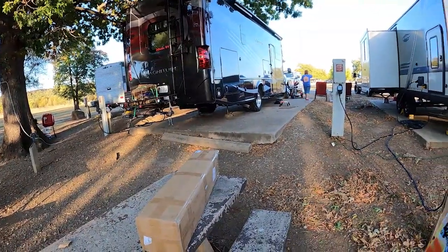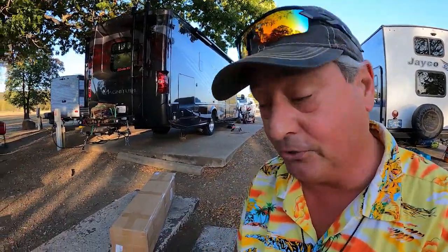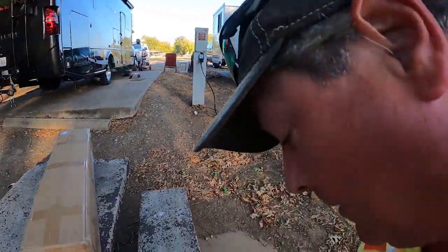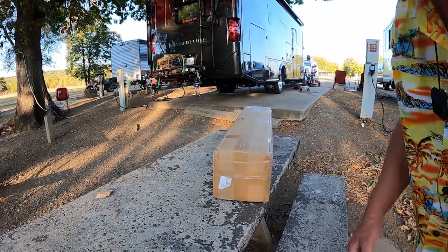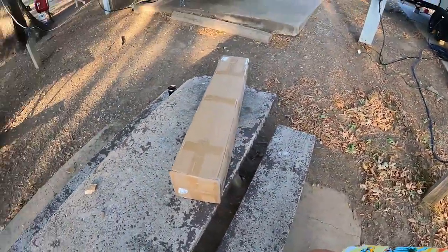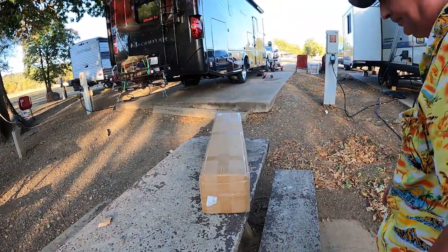As you can see, we're in a campsite. This box arrived as we were departing. I've been expecting it. I'm gonna need it next week, but you get a look at it this week. So let's open this box up and see what's in it. You have to pardon the wind. We got a cold front coming in. Yeah, that'll work. Actually, I already know what's in it.